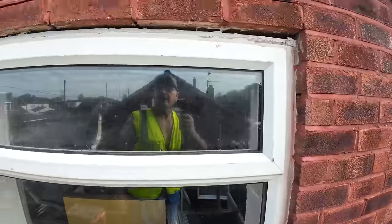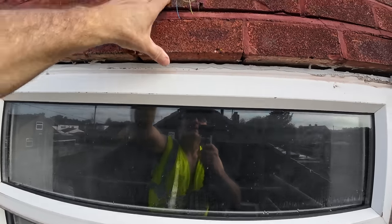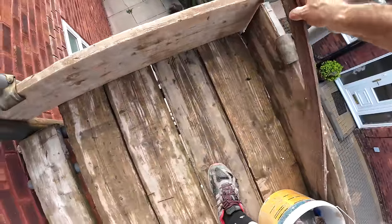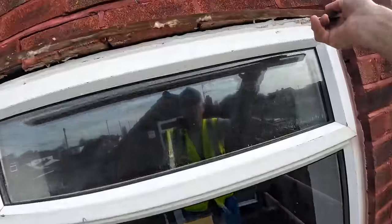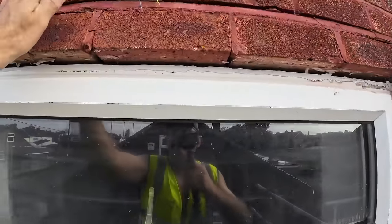Right, same as the back. They've come along to fit the window, and then same piece of wood as well. Same piece of hardwood, just shoved on top of the window and hope for the best. So this must delete this.